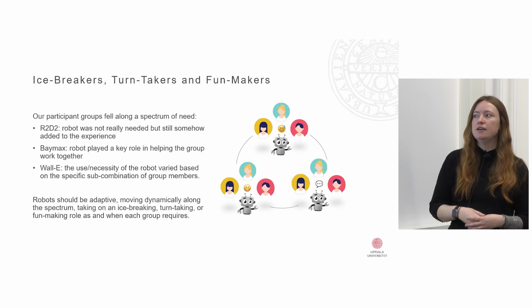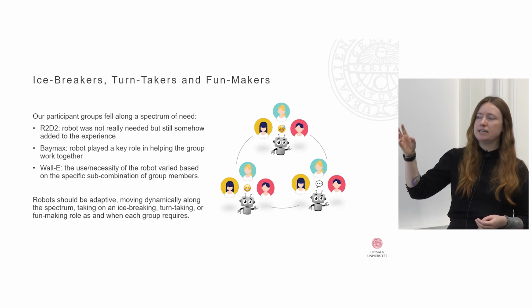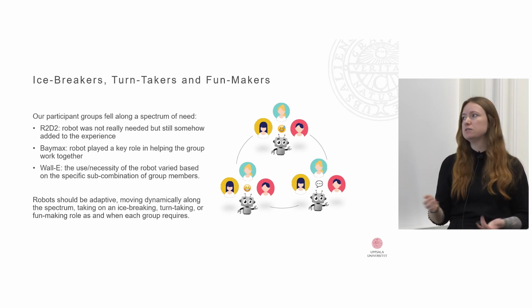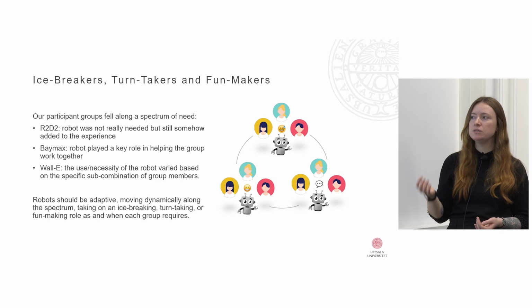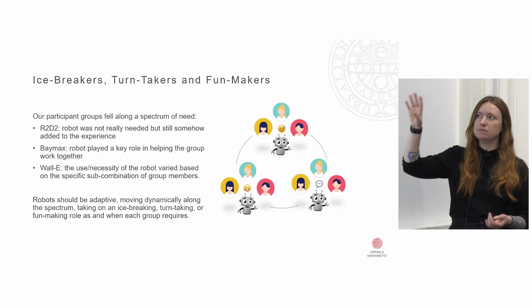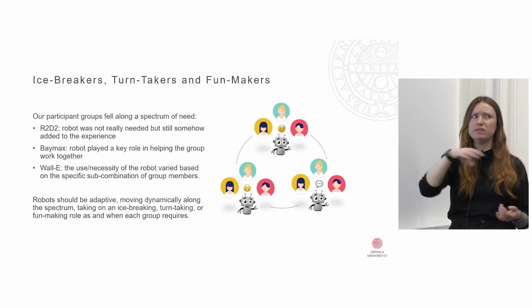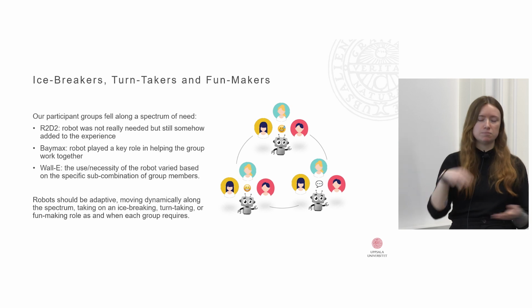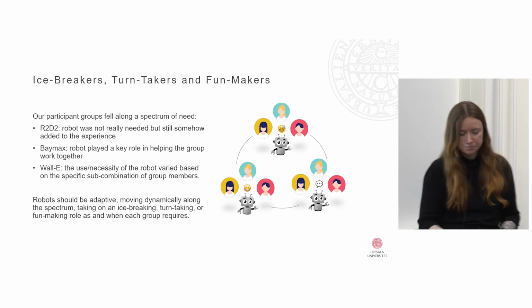and who wasn't. So our pitch from the end of this was basically that if we want to use robots for this kind of group assistance work, whether that's trying to equalize participation or make a more inclusive environment, the robot really needs to be adaptive, to be able to move dynamically through these roles, both within groups as the group evolves, but also between groups, which are probably likely to be different.